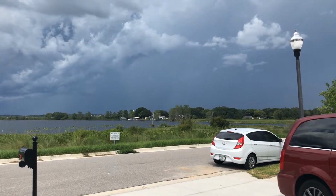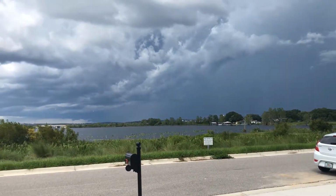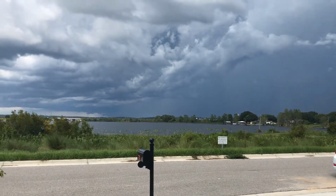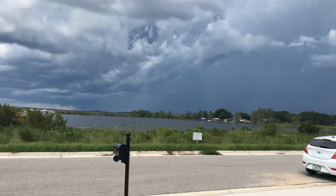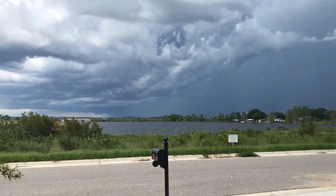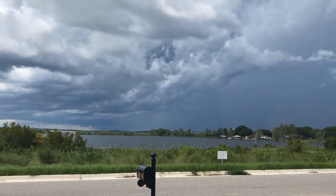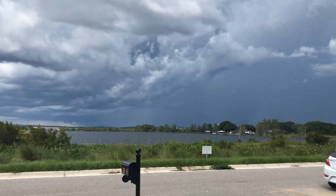All right guys, so this is out in front of my house right now. I don't know if you can hear the thunder, but this followed me home from the hair salon. So I don't know if we'll be able to do what we had planned to tonight. So we'll have to see.